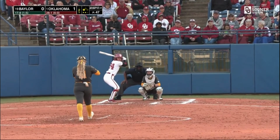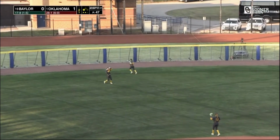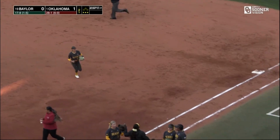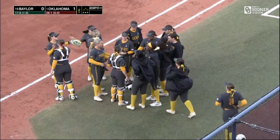Here's Jada with a runner at third now. Still 2 away. Jada lifts one deep to center field. And ranging over is Strain. That ball drifted all the way to left center field and he makes the catch and ends the inning. But the Sooners strike first on a Baylor mistake. And as we head to the third, it's Oklahoma 1, Baylor nothing.